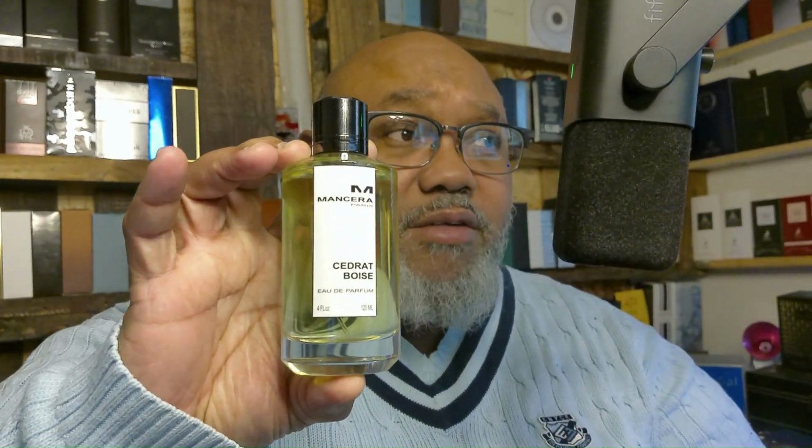So for about $80 to $90 for something like this, which is a niche fragrance, and if you know anything about niche fragrances, usually they start at $150. So it's an inexpensive niche brand that is high quality. Mancera's Cedrat Boise.